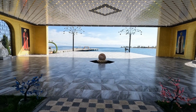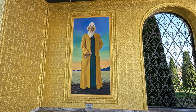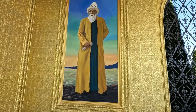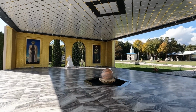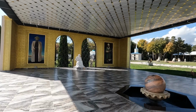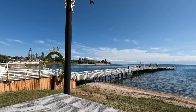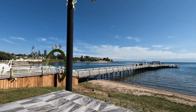And here's Istiklal again. Amazing. Various other prominent figures. Just over there is the sanatorium, so I could actually see this place from the beach, but I didn't know what it was.